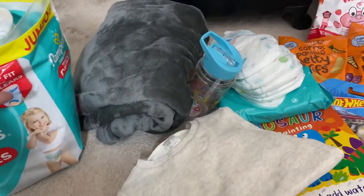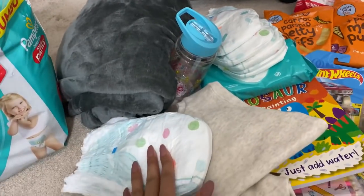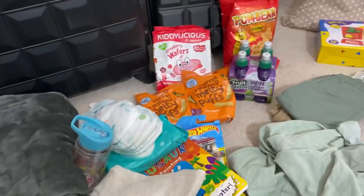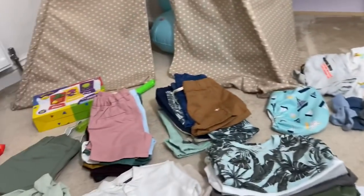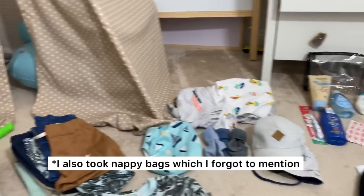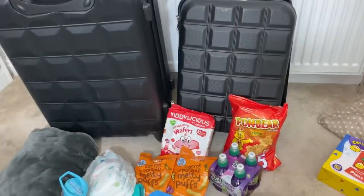And then I'm taking 6 nappies per day, which is just a bit more than what he actually uses at home, but I think that'll be enough. And then if we need more, we can buy him out there. So yeah, that's everything I need for Isaiah. I don't think I forgot anything, but if I think of anything, I'll just throw it in before we leave. So I'm just going to pack that in his bag and I'll put you on a time lapse.